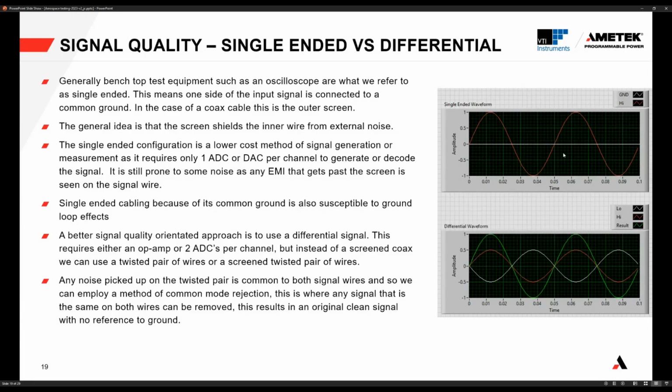And I've got an example on the right here. The top is our single-ended, where the white line is your standard ground, and your ADC or your DAC, if it's generating a signal, is just going to go positive and negative with respect to that ground. With your differential, you have 2 DACs, so one is going positive, the other one is going negative. And the math function of the two, the green line, is the actual signal that you're trying to generate.